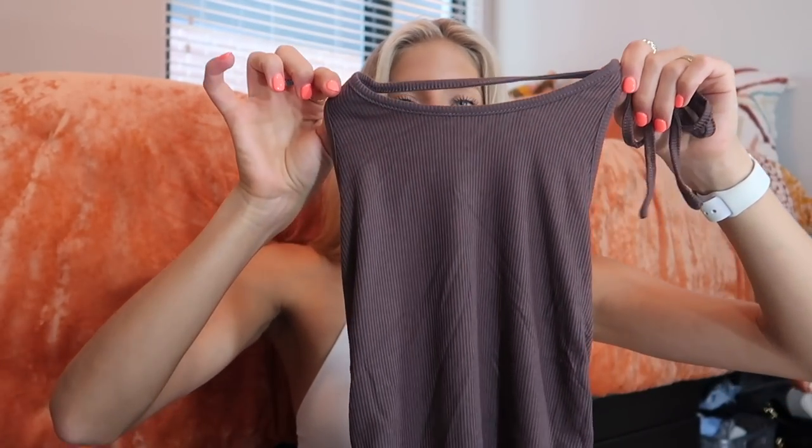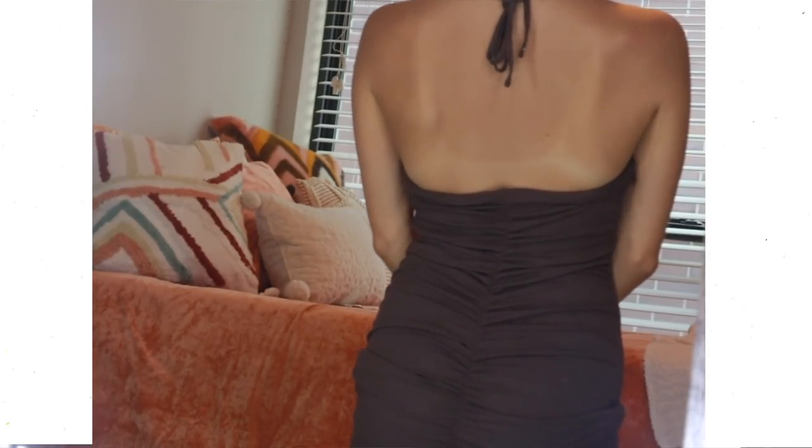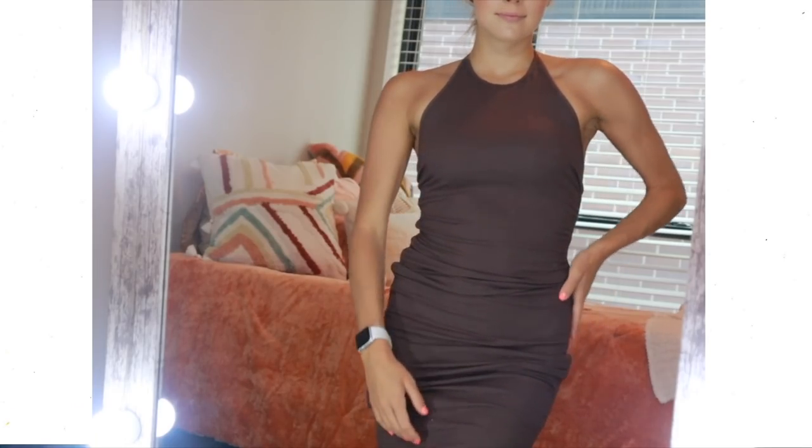Another dress I got is actually a brown one. Of course, we know I love my chocolate brown colors right now. So this is the Cora mini dress. I love this one because it's a high neck and then it has an open back, so it's very flattering. And of course, you already know, it has all of the ruching on it. I have a vision for this. If I had white cowboy boots, which I know Princess Polly has and I've been eyeing them up, but they don't have my size right now. But once they have my size in stock, I want them so badly to pair with this dress, because that would be like the most fun, cute outfit ever.